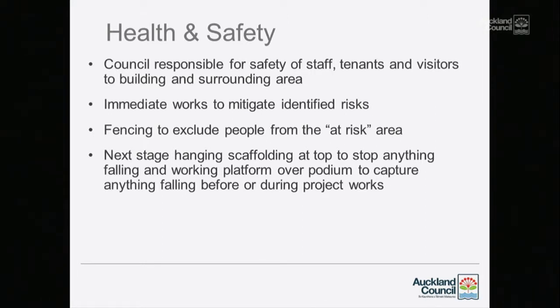Now, it is worth pointing out at this stage, when we talk about risk, what is the scale of the risk? Obviously, the implications, if any cladding came loose, are significant, and that is a serious concern. What has been identified, though, is it's a low likelihood at this stage of anything falling. You cannot eliminate it completely. There's always that chance in a high-rise building. But the likelihood at this stage is assessed as low, but the implication potentially is high. So the immediate thing you could do was the fencing, and that's what you saw go up prior to Christmas, which was to exclude people from what was identified as the at-risk area.